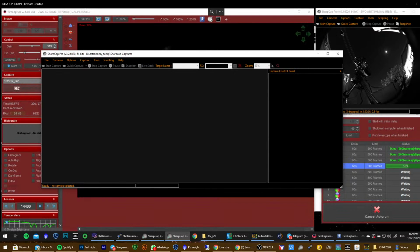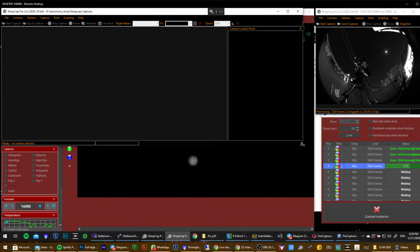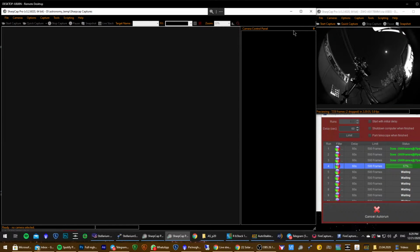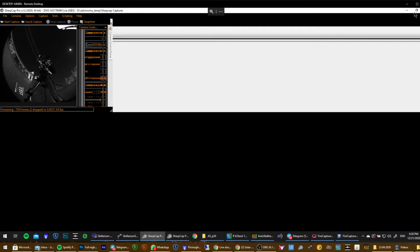So I'm going back to this software, which is better for just live viewing. It's doing it pretty seamlessly, so that's why I like it so much. Okay, just a couple more seconds. I think it's gonna look good because the sky is pretty clear today. You can see there's almost no haze there.